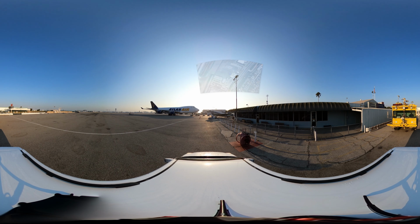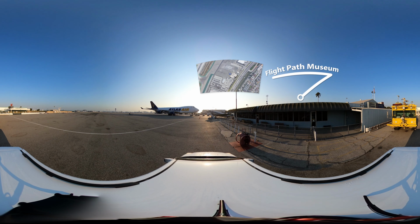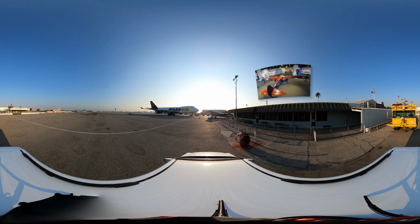During the tour, there will be a map toward the front of the vehicle that gives you an overview of where you are in real time. You will also see landmarks highlighted in white, just like the one you see now over the Flight Path Museum. There will also be relevant photos that will appear specific to what is being said as you move through the tour.